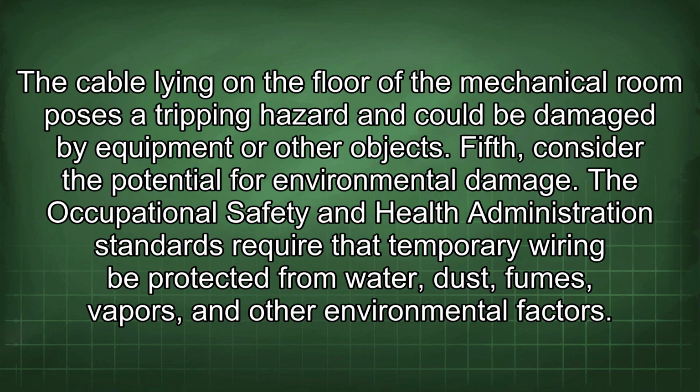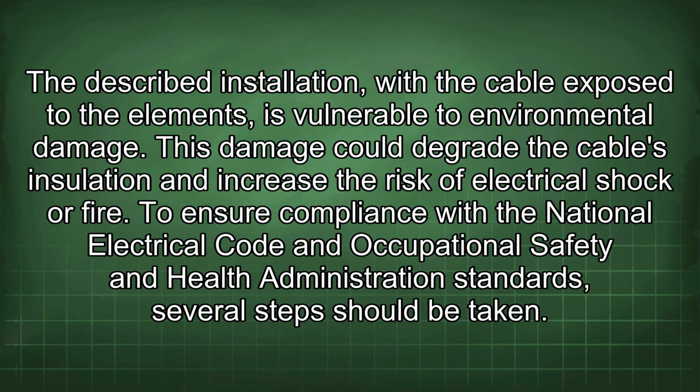Fifth, consider the potential for environmental damage. The Occupational Safety and Health Administration standards require that temporary wiring be protected from water, dust, fumes, vapors, and other environmental factors. The described installation, with the cable exposed to the elements, is vulnerable to environmental damage. This damage could degrade the cable's insulation and increase the risk of electrical shock or fire.